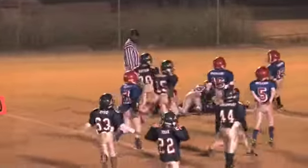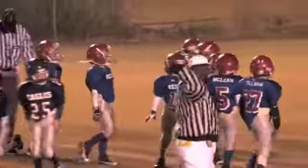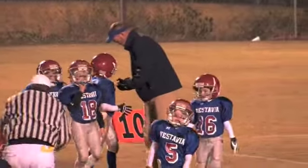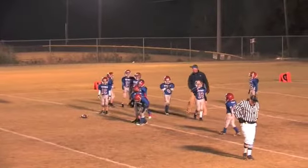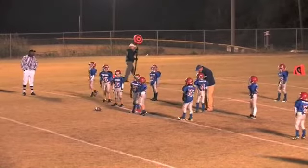Eli Sawyer there and Ben Murphy team up to make a tackle. Touchdown saving tackle by Eli Sawyer and Ben Murphy. Eli Sawyer and Ben Murphy tackle Jack Kimbrell on about the 15-yard line. But the Eagles are driving deep there on the, well, let's say 16-yard line. 1st and 10 on the 16.